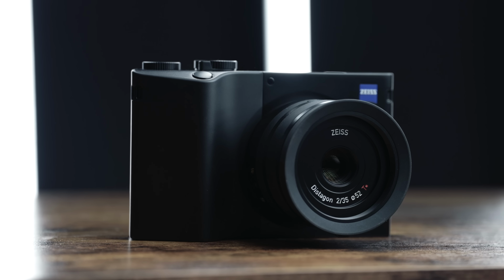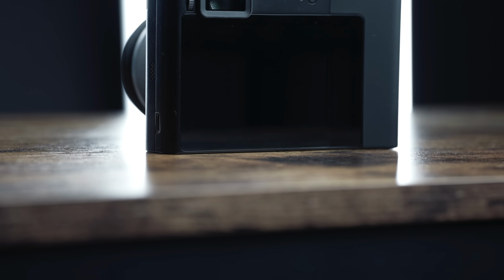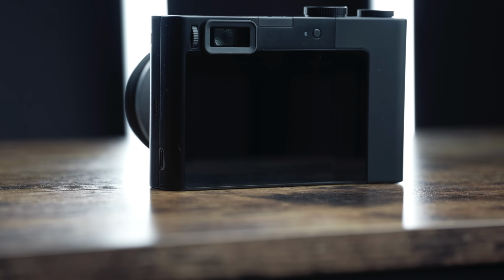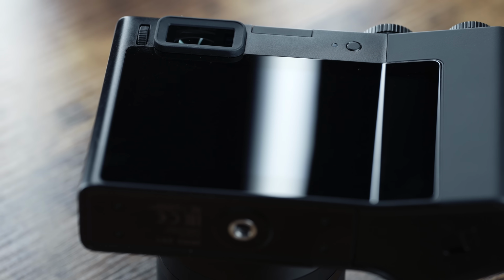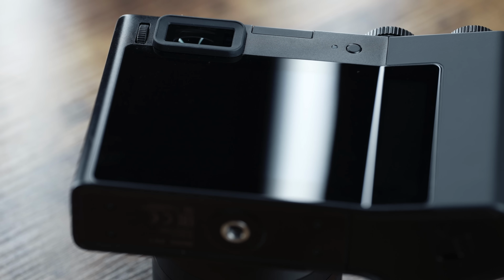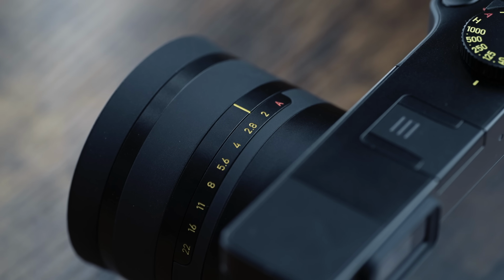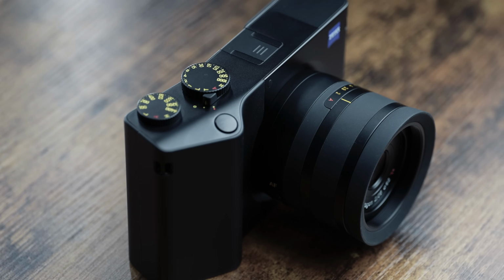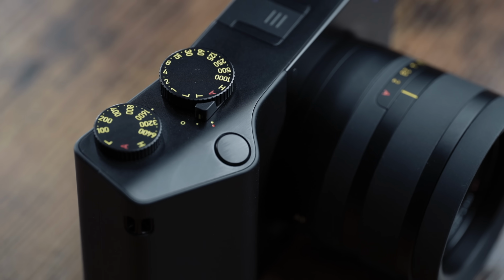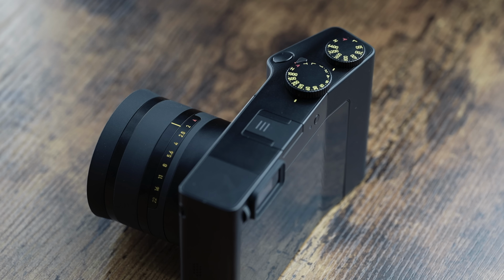Here is the Zeiss ZX1, announced in 2018 and released in late 2020. This is the most unique camera that I've ever used, but it cost a whopping $6,000. Now, why so much, you may ask? Well, let's see. It has a 37 megapixel full frame sensor, a fixed 35mm f2 Zeiss lens, a beautiful black and gold, sleek, minimal design.